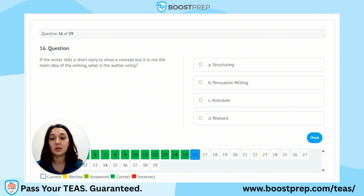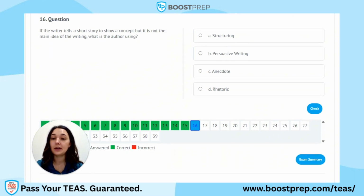Question 16. If the writer tells a short story to show a concept, but it is not the main idea of the writing, what is the author using? A. Structuring. B. Persuasive writing. C. Anecdote. D. Rhetoric.